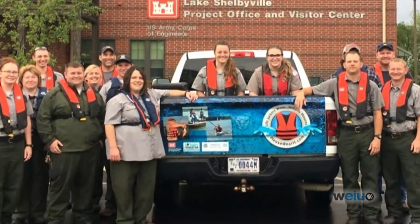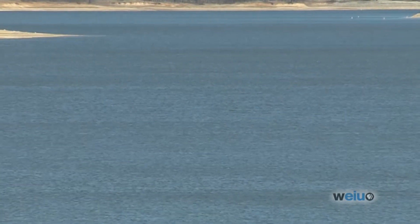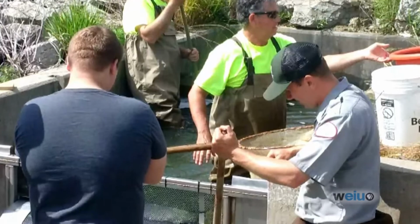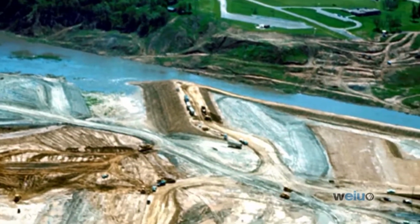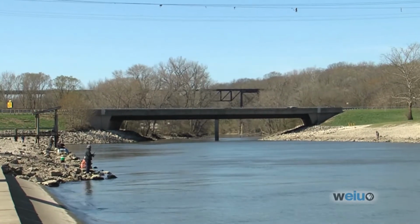At Lake Shelbyville, we have 5 missions, the first being water supply. Although no communities currently use Lake Shelbyville for its water supply, several businesses use it to maintain their facilities and provide services in the area. Another mission is navigation. Prior to the 1970s, the Kaskaskia River was too shallow for commercial shipping. Modifications in the mid-1970s were made to the lower segment of the Kaskaskia and a shipping channel was created. Now it's used to ship many commodities and support several different businesses in the area.